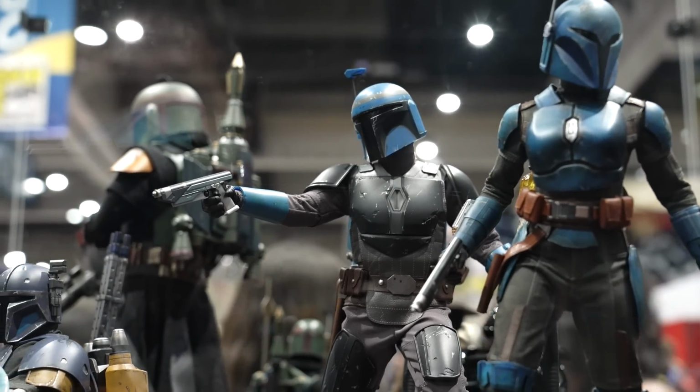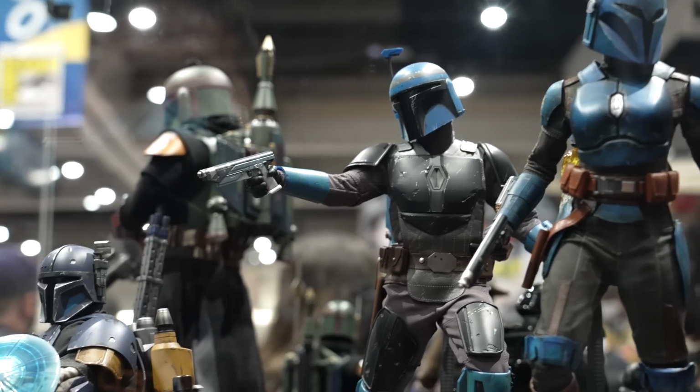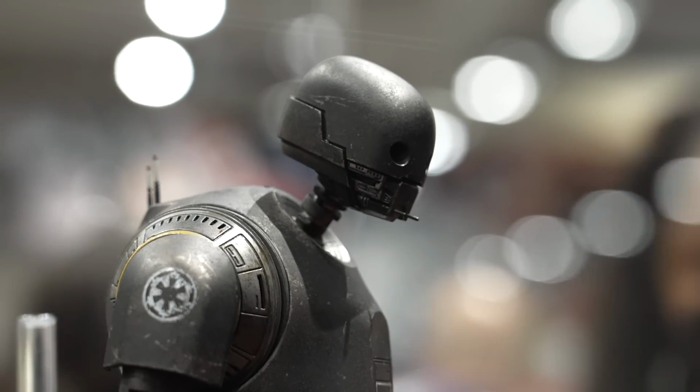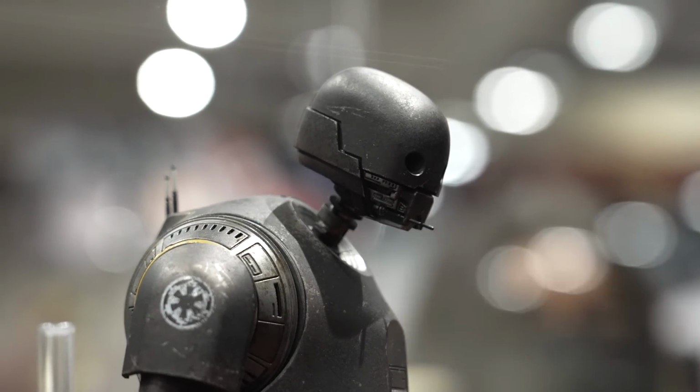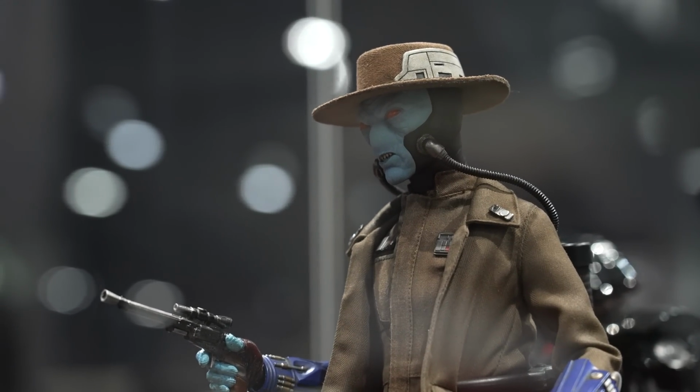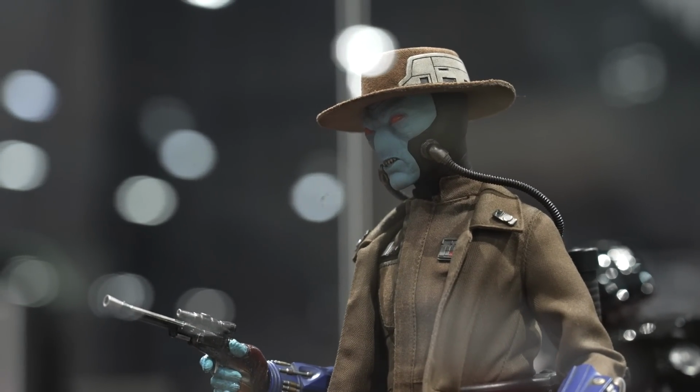Mandalorian, Book of Boba Fett, also big in the Star Wars world. Anything new from those shows? Yes, so for Book of Boba Fett, we've got the Cad Bane statue, or sixth scale figure, excuse me, with his Todo 360 droid as well. And just a lot of great personality going into all the bounty hunter armors and all of those different aspects of Star Wars universe collecting.